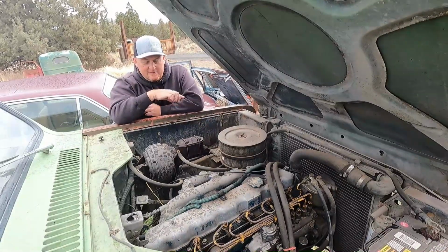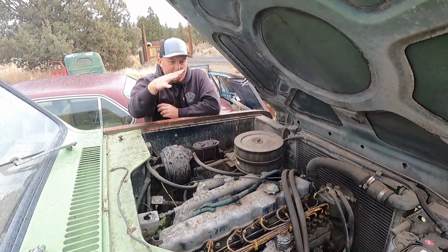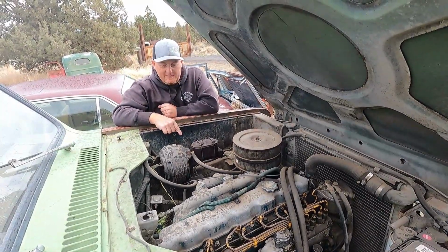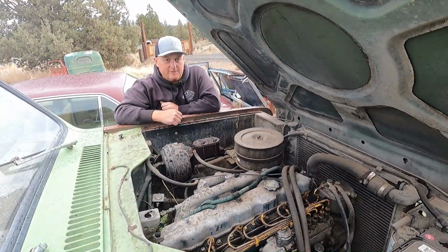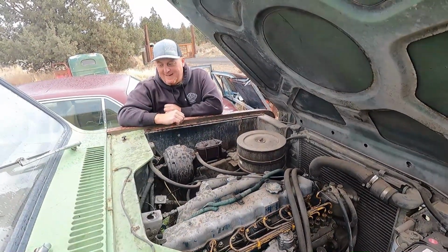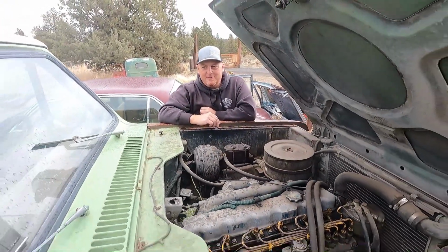And the gentleman that had this did a spring over, which most people are familiar with. You take the springs from the underside and put them on the top side, which gives it a little bit of lift. And this one has 456 gears, and it has Detroit lockers front and rear in it. The downside to this truck is it lived a lot of hard winters in Montana, and the mag chloride ate all the sheet metal, so it's rusty.